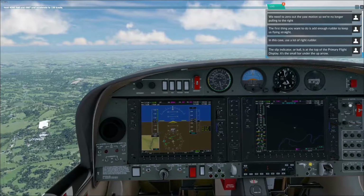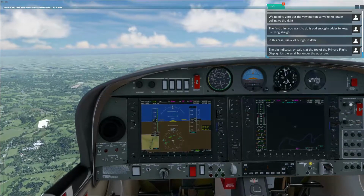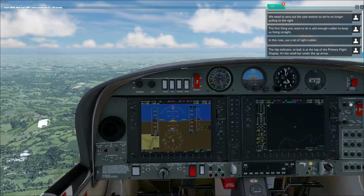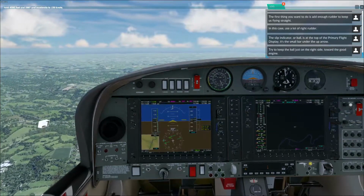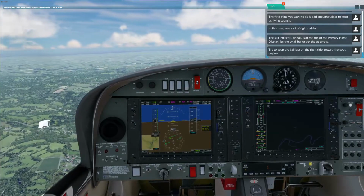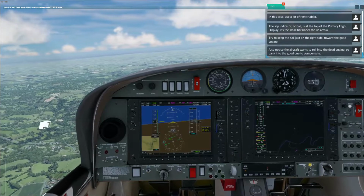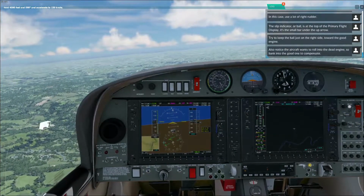The slip indicator, or ball, is at the top of the primary flight display. It's the small bar under the up arrow. Try to keep the ball just on the right side toward the good engine. Also notice the aircraft wants to roll into the dead engine, so bank into the good one to compensate.